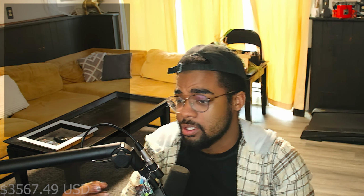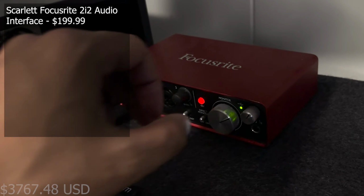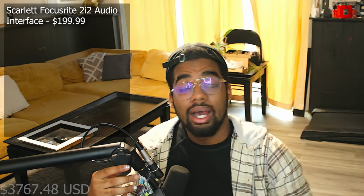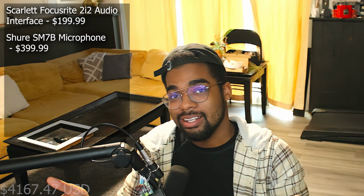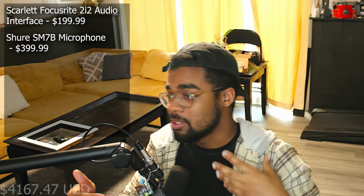Getting into my sound system though, my audio interface is a Focusrite Scarlett 2i2 given to me by my dad. It is quite old, but it works amazingly. I then have a Shure SM7B, also given to me by my dad, which is an old reliable when it comes to microphones, honestly. I know a lot of people that like to use this. It's very good quality, as you guys can tell.